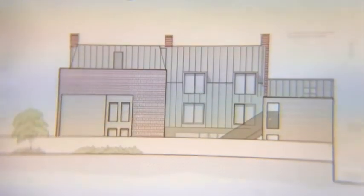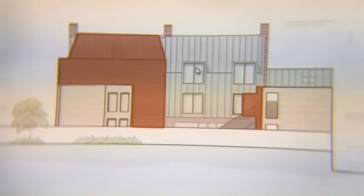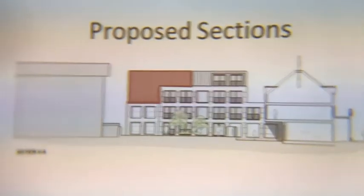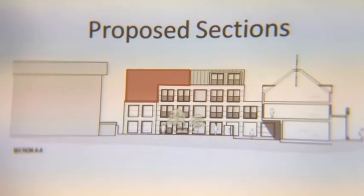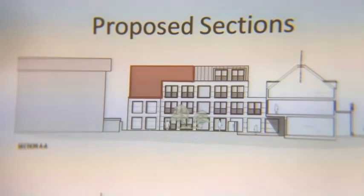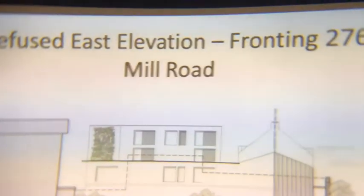So these are the rear elevations. This is the refused scheme, the proposed, and you will see the elements in red are the elements that have been removed between the 2 schemes. Refused sections, proposed sections, and you will see that this element again has been removed and this element has been added. And this is looking from 276 Mill Road.